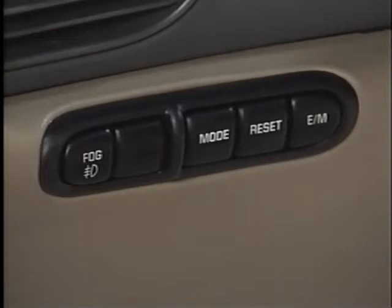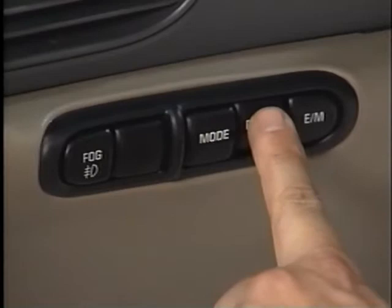The EM button toggles the display between English and metric values. The mode button changes the mode being displayed. And the reset button, when held for 1 second, resets the data in whichever mode is being displayed. The reset button is also used to reset the oil life monitor to 100% after the oil has been changed.